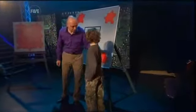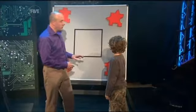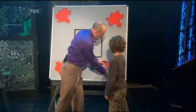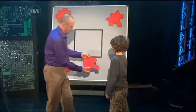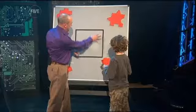What's your name? Reese. Reese. Okay, Reese. What I have here is a very simple looking puzzle for you to solve. There are 4 pieces, and all I want you to do is take these pieces and lock them together to make a 2x2 pattern there, okay?